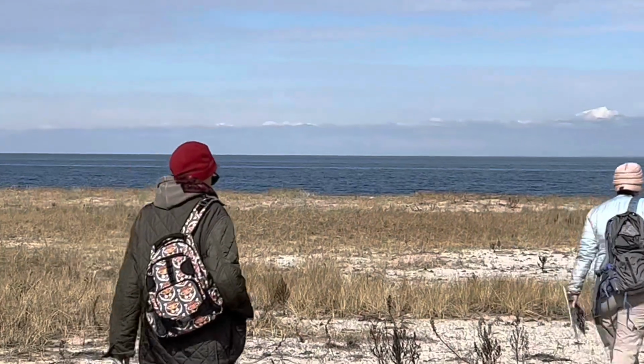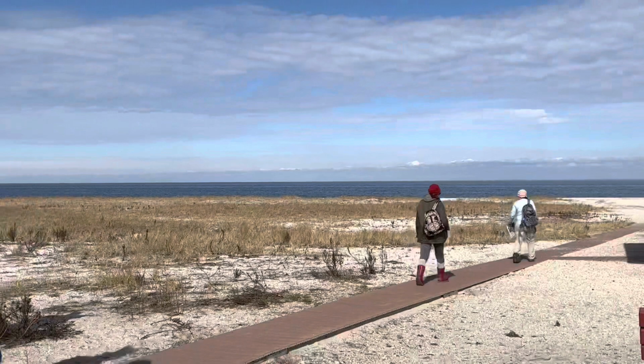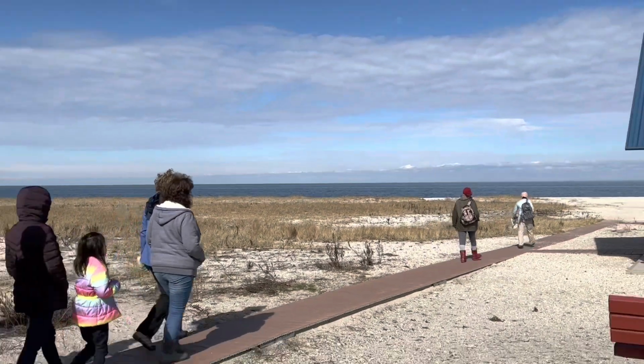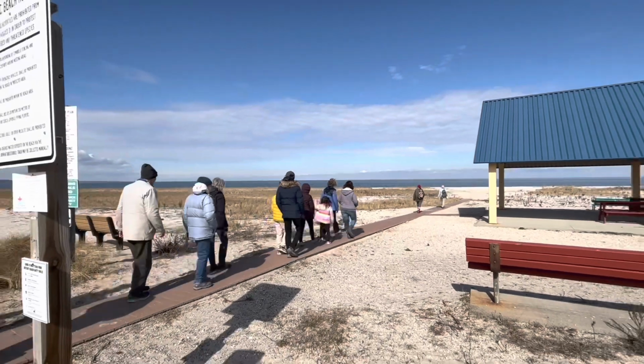I do a lot of wildlife photography. We did that also. But I love plover.